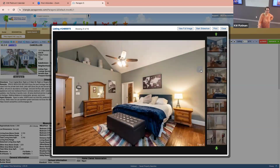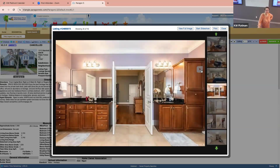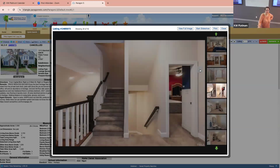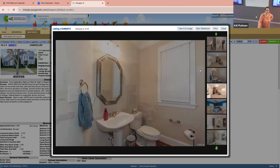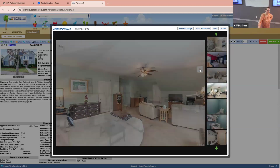HOA amenities? It is in Heritage, which means that I have access to the pool, but I do not currently pay for the pool. But I do have access to all the things. It does back up to the golf course, so I have golf course views. Let me get back to that so you can see that. I'm on the 13th hole.